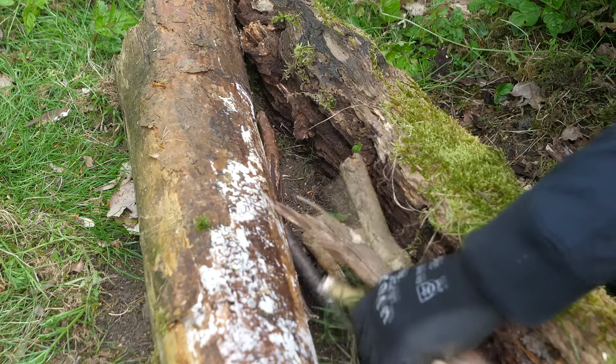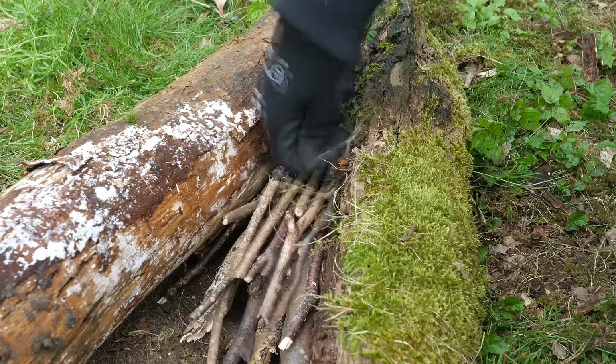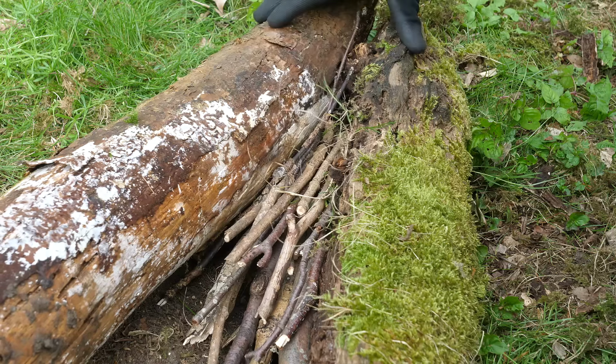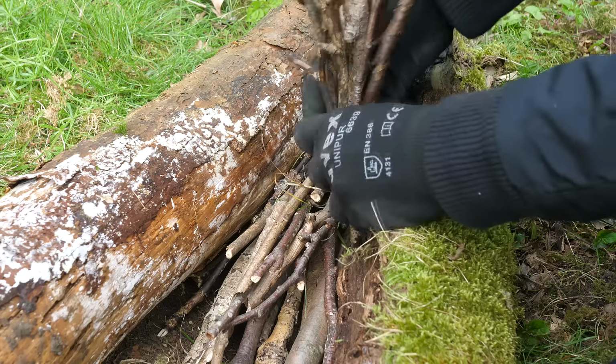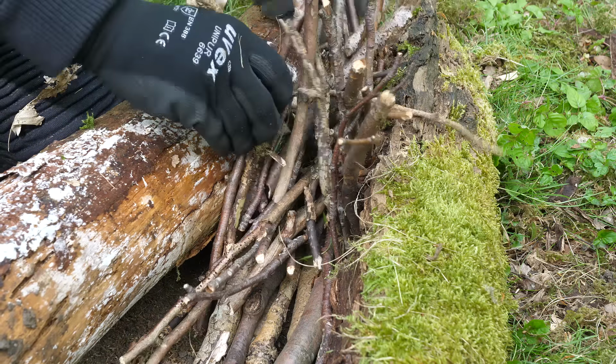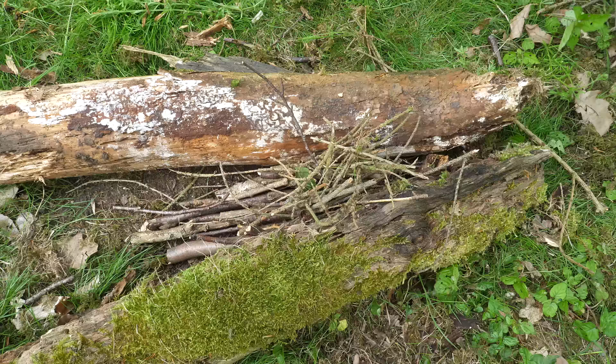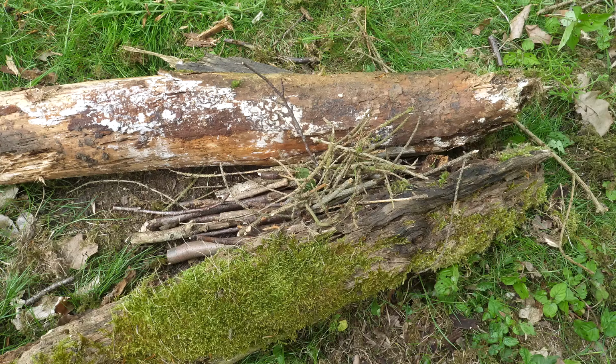And we will build a normal little fire in between those logs. Nice kindling. All cozy and snug. Get a little teepee going. Going a bit abstract on this one. The little sticks burn the mid sticks, which burn the big sticks. This is the way. Let's get this fire lit.